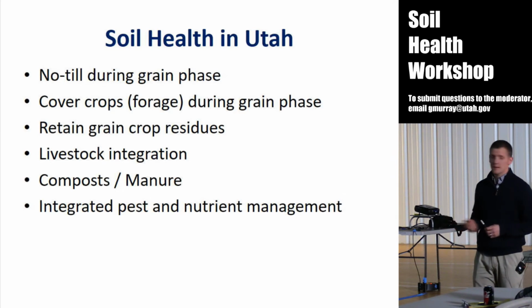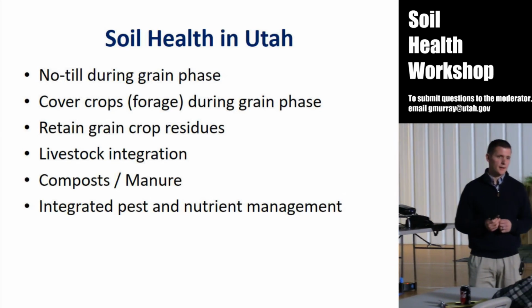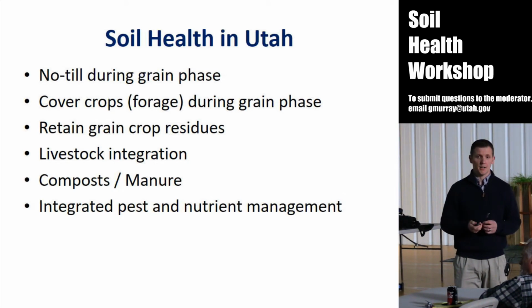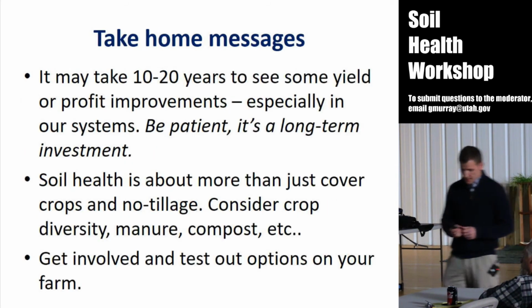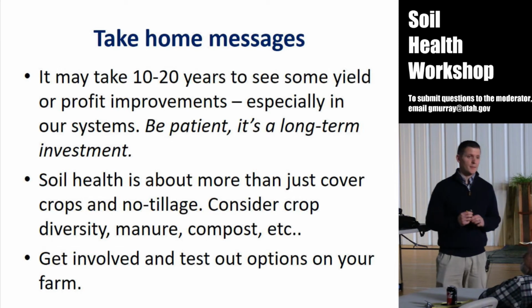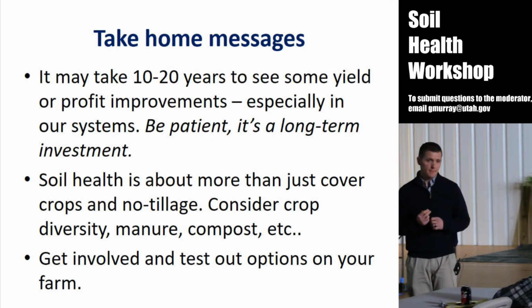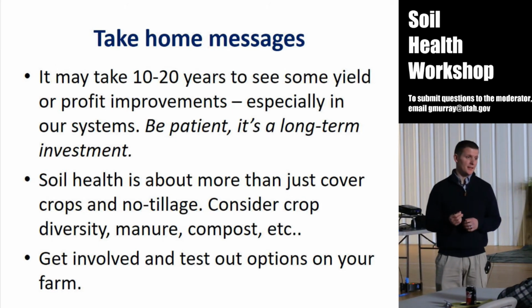And then just opportunities. I think we have a lot of opportunities to look at more integrated pest and nutrient management in our systems. So just some take-home thoughts. I showed you the results from the plots that we had in place for 17 years, and I showed you results from the field that we had in place for about 10 or 11 years. And what those two things indicate to me is that sometimes it's going to take a long time. It's going to take a long time to see some changes in our soil that we want. And so remember that and be patient and realize that it's a long-term investment.